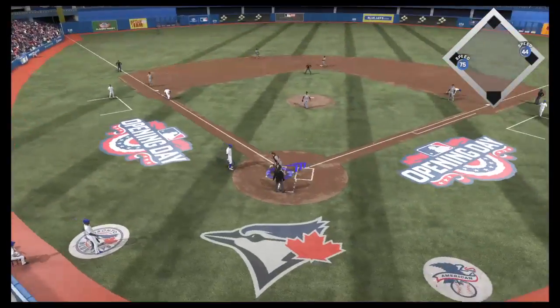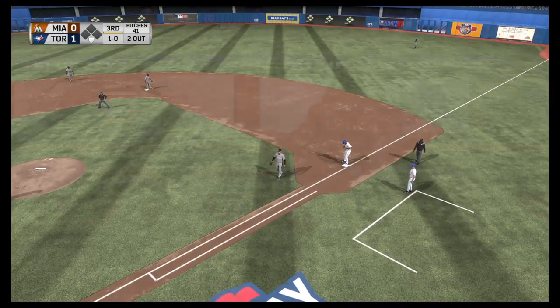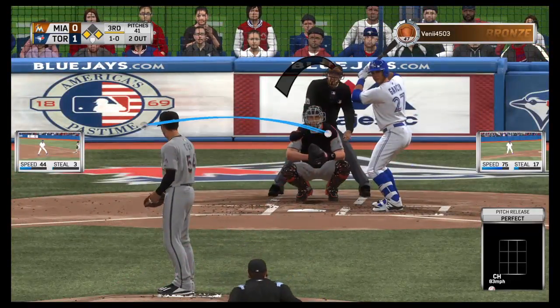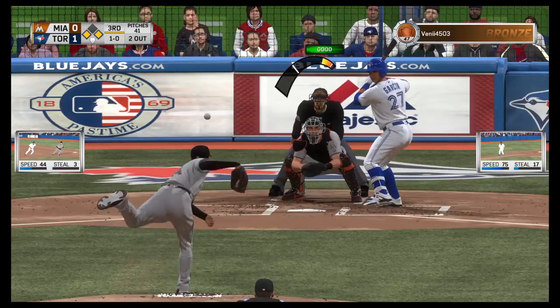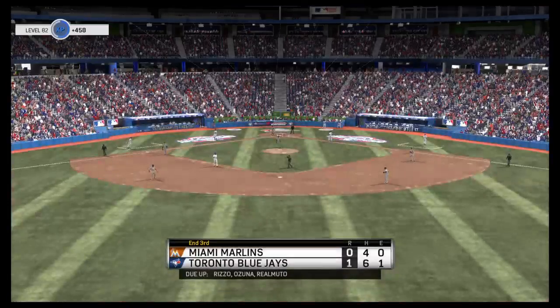Took something off there as this pitch is in the dirt, but handled quickly behind the plate. But this won't get over the second baseman's glove as he's got it to end the inning.